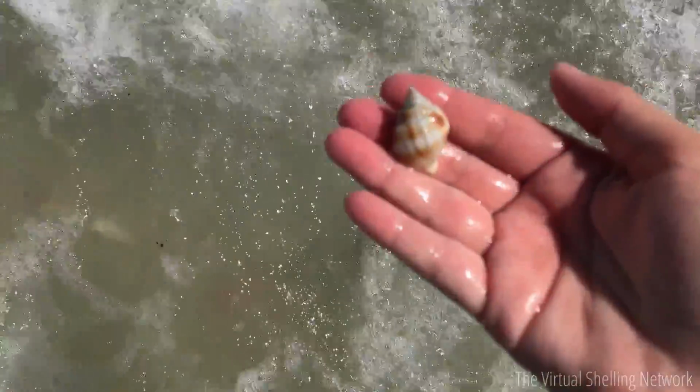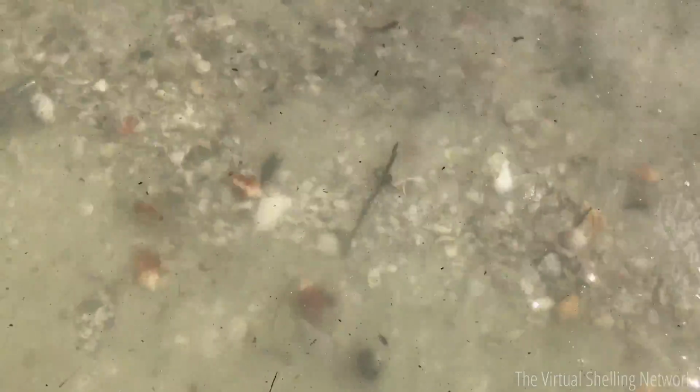Oh, here's a big shark eye right here. Let's see if I can see where it went. And here's a nutmeg. Another nutmeg. That was a big shark eye, like humongous. That's definitely the hard thing about shelling the breakline, that a lot of people get frustrated because you see a shell and then it's gone. And sometimes you have to wait a little bit. Find it again.